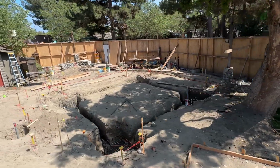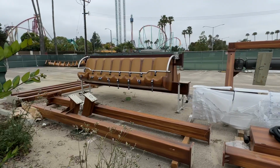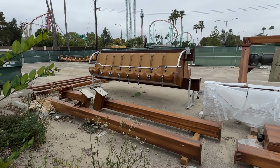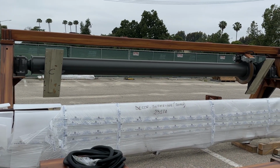As far as Sally's Happy Swing, it doesn't look like they have done anything since the last time I've looked. Still have the little quad area dug out. The ride itself is still across the street in the La Palma lot, has not moved an inch. It is what it is. But that is Camp Snoopy as of 4 o'clock on Tuesday, June 11th.